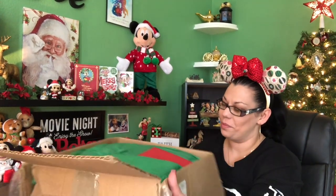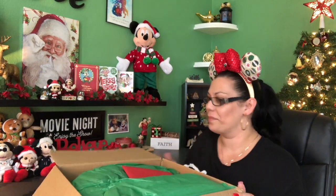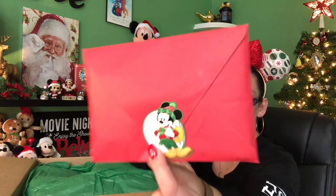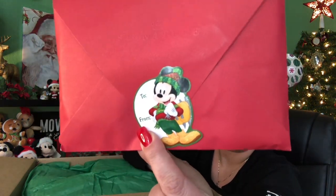And there is tissue paper on top with a card. That's what the top looks like. Oh, that card is heavy. It has some weight to it. And this is the sticker that was on the top of the box that I was saying was really cute. So you guys get a view of it, and it has glitter on it. Very cute.